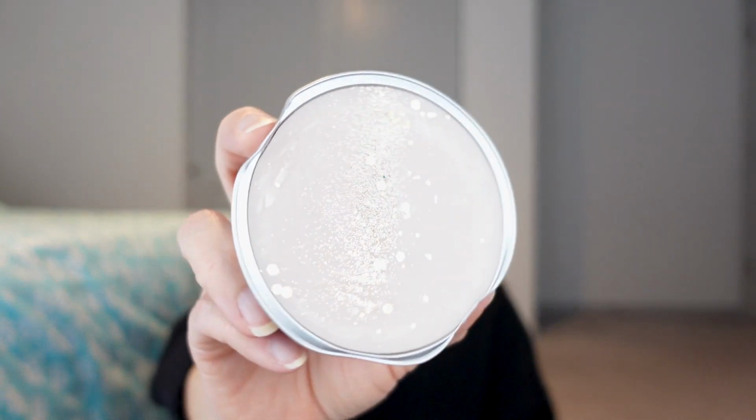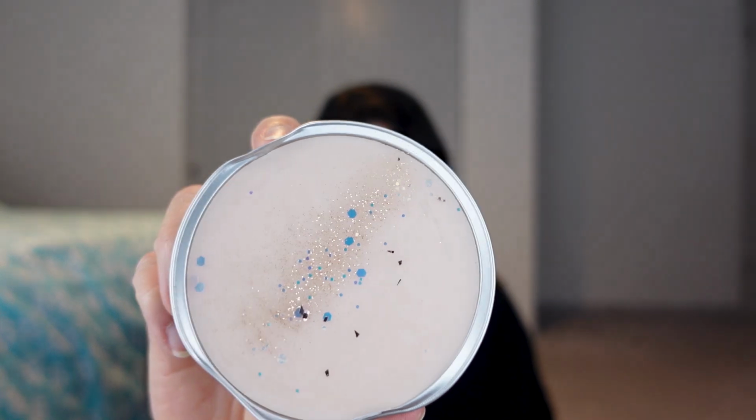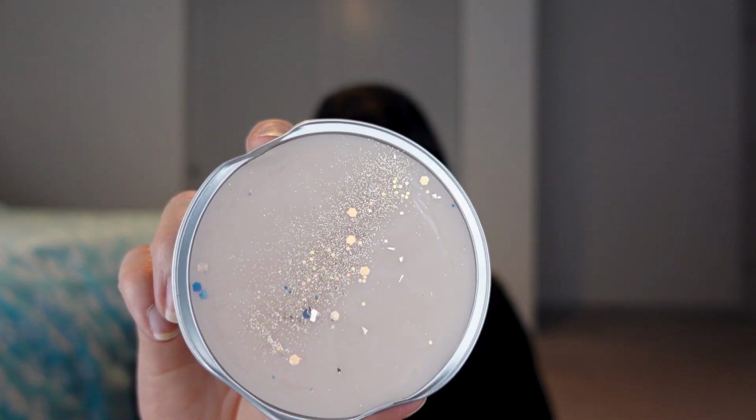Definitely getting the caramel and the brown sugar. Now it's got sugared musk. Did I say milk? Sugared musk. Sweet woods.